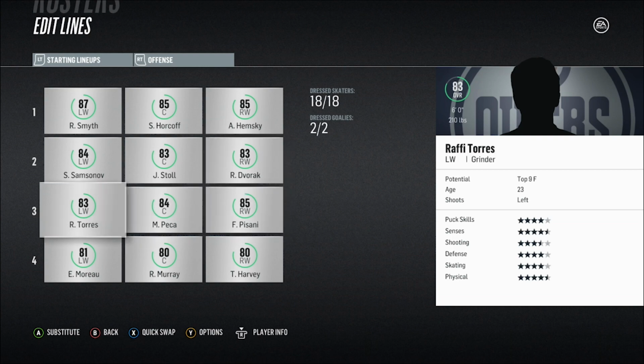Third line, you got Ryan Torres, and Ryan Torres actually had a pretty solid playoffs, putting up 11 points in 22 games. And he was also obviously a big kind of grinder kind of guy that would throw hits, and he could skate too. So he wasn't that bad offensively. He was not the greatest defensively, but he was a good checker and stuff like that as well.